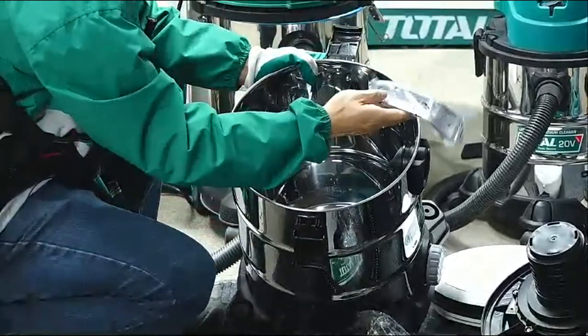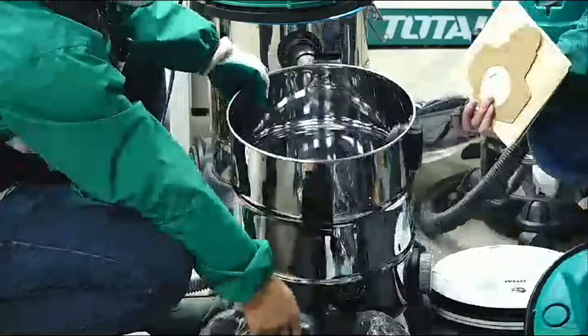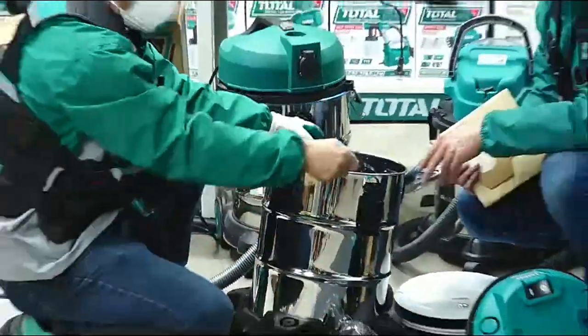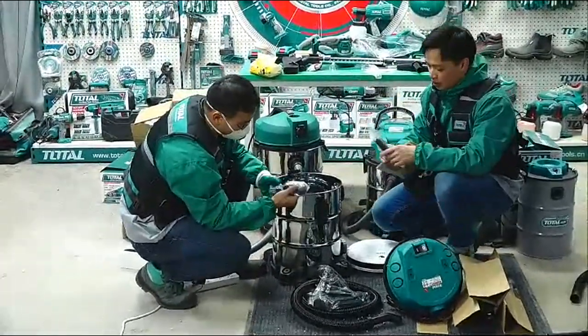This is the handle. Or even have four wheels. You can put them here, so it helps us move it very easily. It can go 360 degrees. You can go every day actually, if you want.